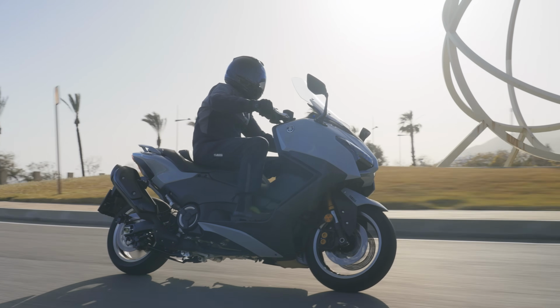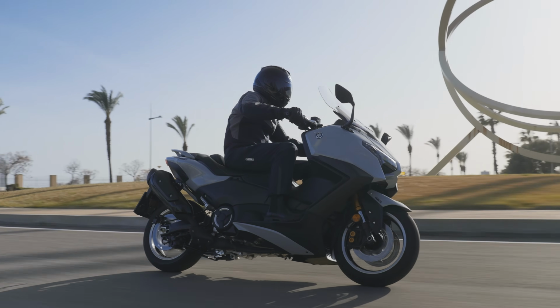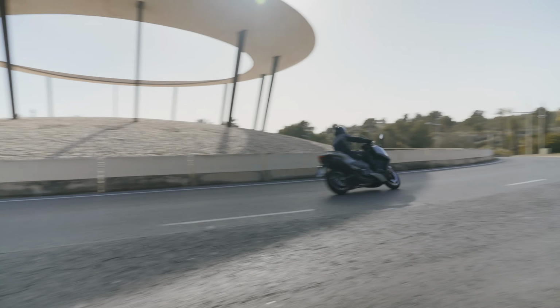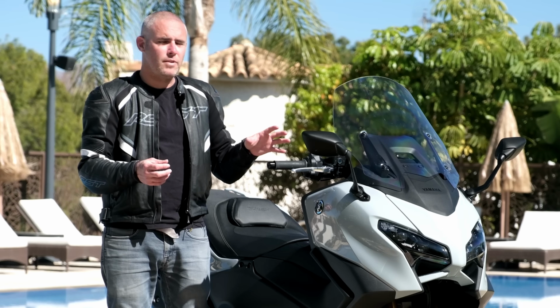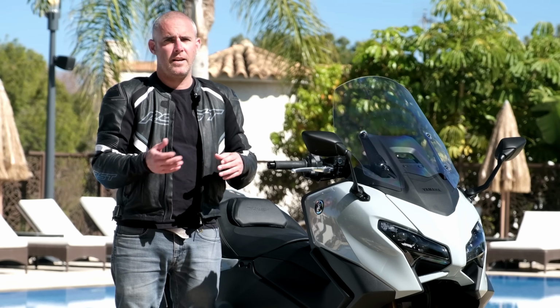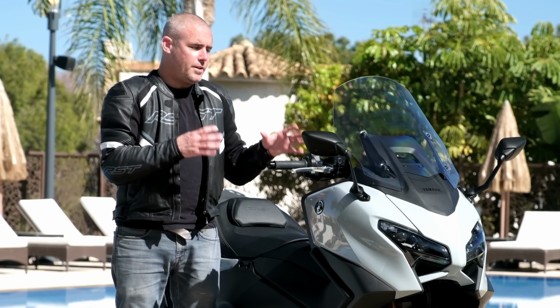The engine, like I said, is little changed really, other than for Euro 5. The sound may have changed a little bit. I don't know if it's got quieter or if it's just got a bit more throaty, but it's really very much the same engine, which is punchy for a CVT gearbox engine.